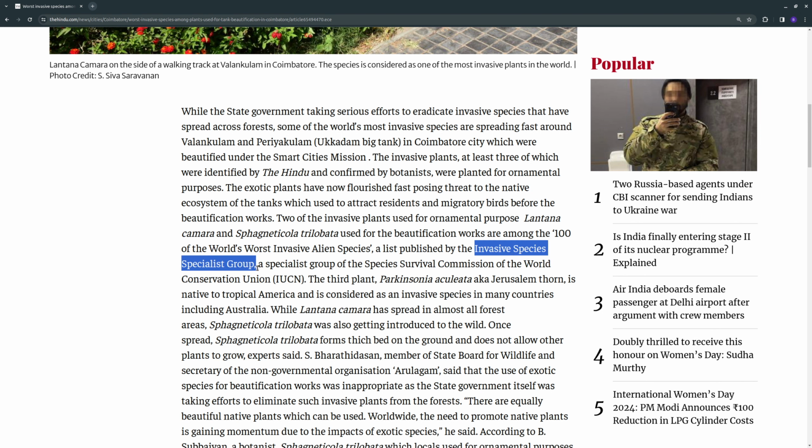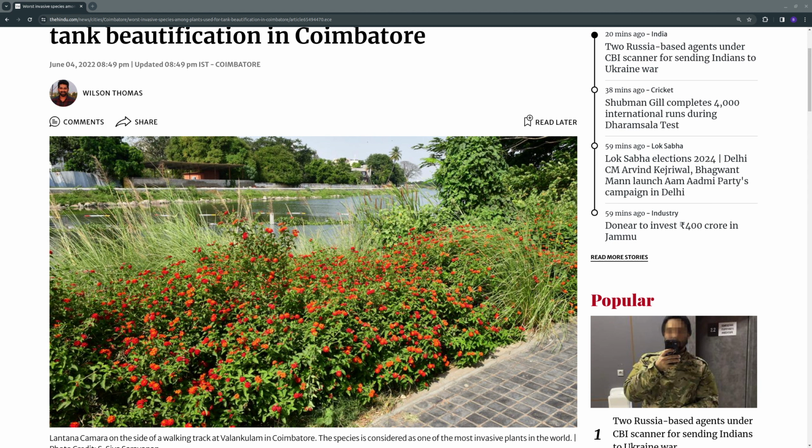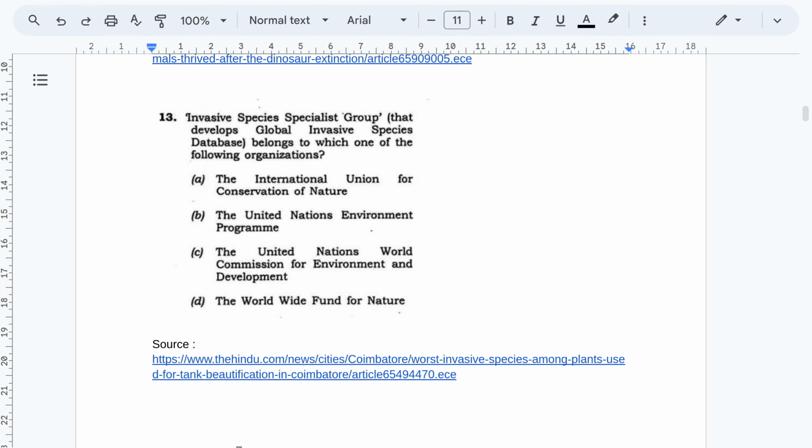So I'm just going back to the news. I'm not going to discuss the entire news or anything like that. Let me go back to the question. The question reads, invasive species specialist group belongs to which one of the following organization? So you can easily answer this question from the information in that newspaper. So the correct answer would be A.